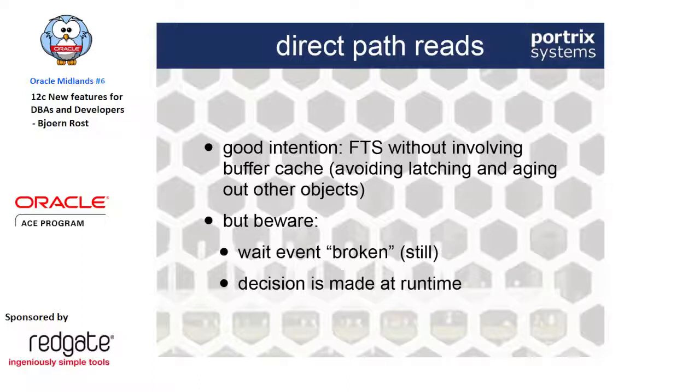One is the wait event for it is still broken in 12c. It's broken in 11g, it's still broken in 12c. And what I mean with broken is direct path reads use asynchronous I/O. And from a user perspective, it does issue I/O, and I am waiting for it. But the way the wait event works, it'll only record the time where it actually reads the I/O, and not the time it actually takes to fetch the stuff from disk. So you will see very little I/O waits, a lot of CPU time, where in fact it is waiting for I/O, it's just asynchronously waiting for I/O. Does that make sense? Wait I/O broken.